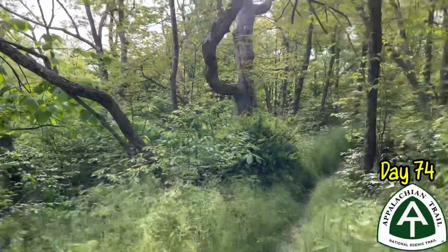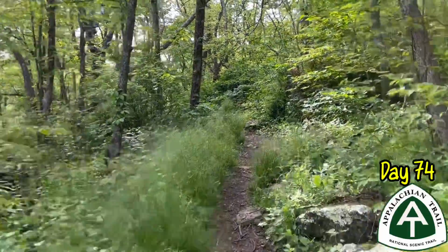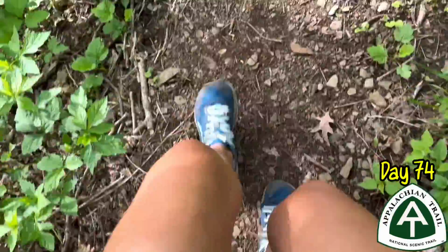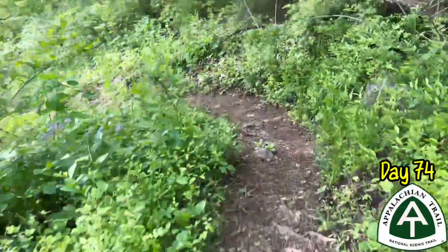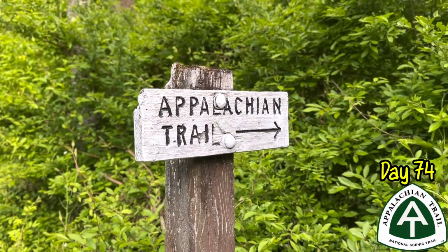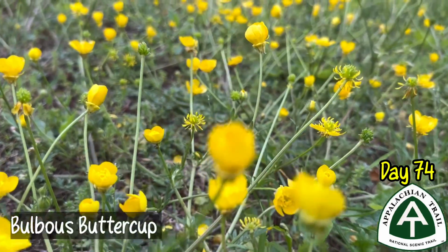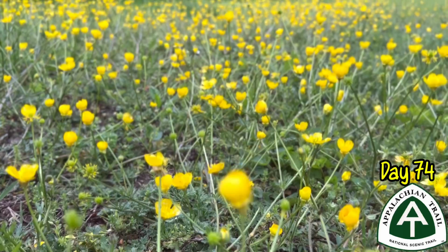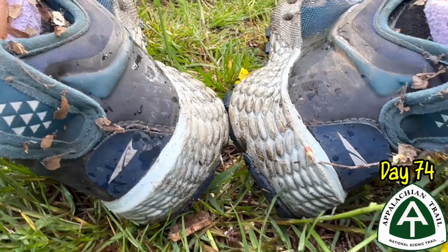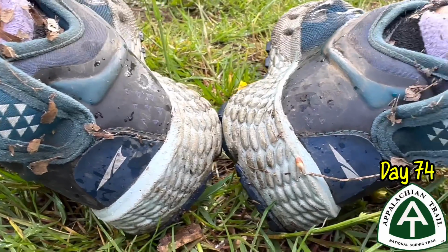Just passed my first hiker of the day at about 8:15. All clear on the cobwebs now. This is kind of just to show you how much cobwebs I've been walking through. They wrap around my ankles and then just get caught on the back of my shoes.